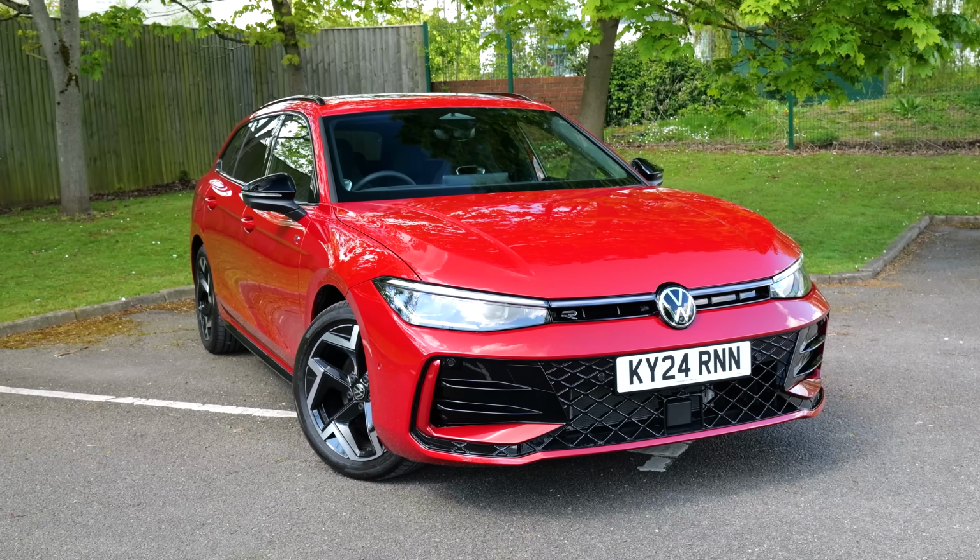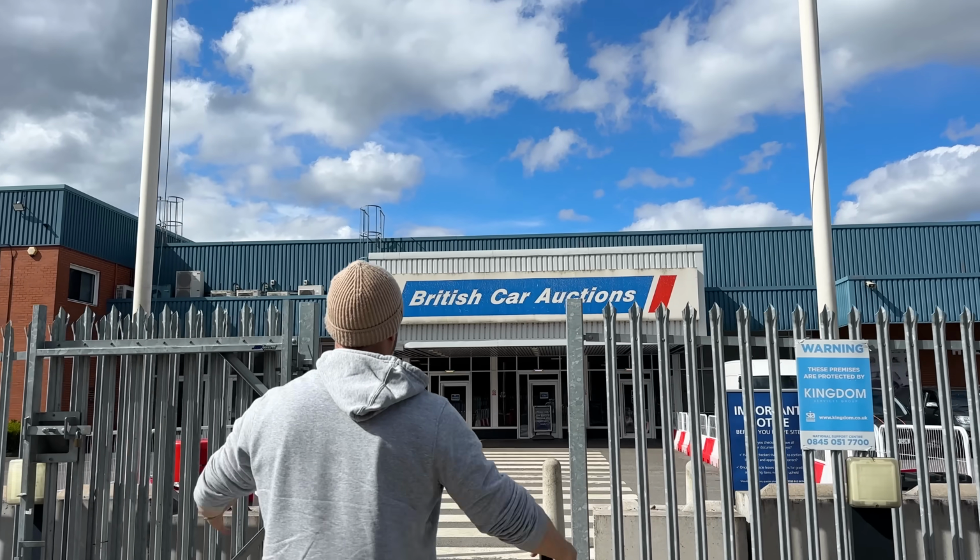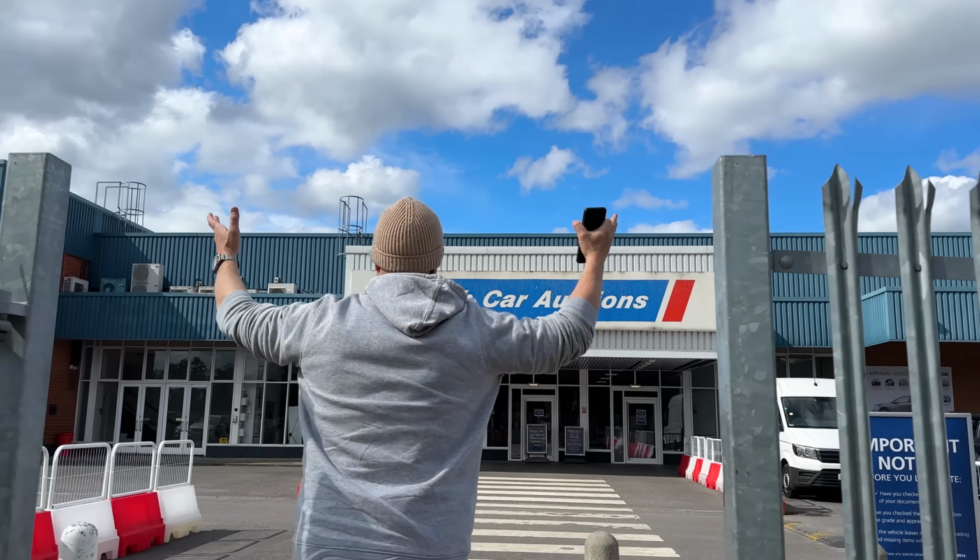A couple of days ago, I went to a Volkswagen UK press launch for the brand new 9th generation Volkswagen Passat. Great car, but almost £50,000. I'm about to go and pick up my new Passat from the British Car Auctions behind me. Thankfully, it didn't cost me £50,000.